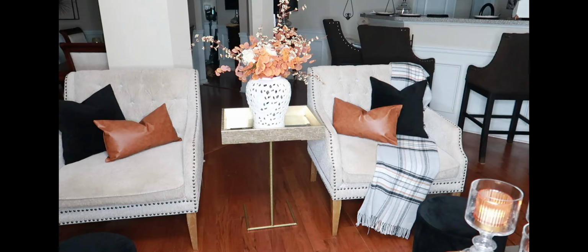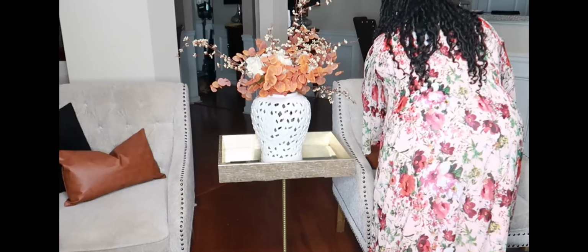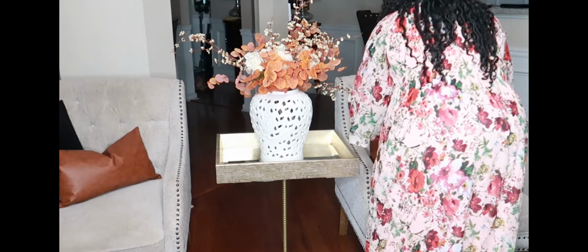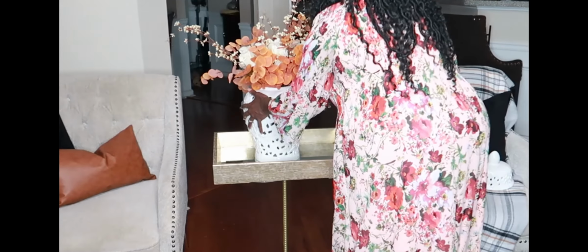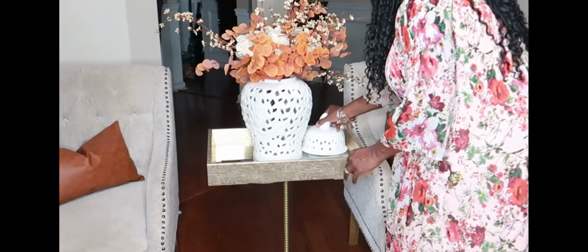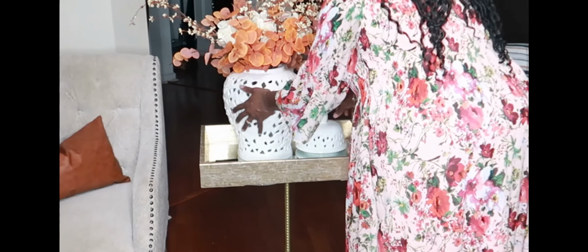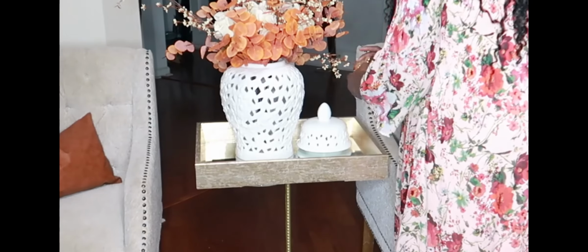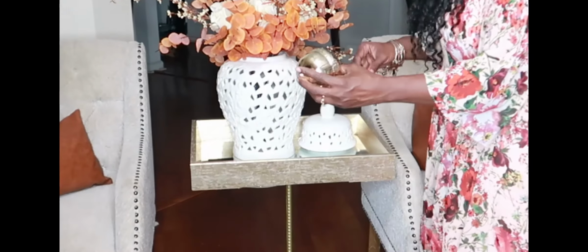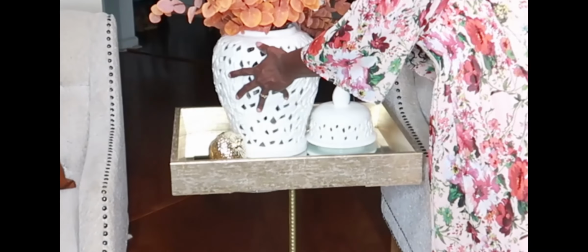It is actually a C table that was purchased from Burlington's, and then the top of it is a tray. You know, I'm a big proponent of using what you have and using it differently, and that is how I created this really cute little table, and it's strong and sturdy enough for me to put a couple of little items on here like this adorable acorn that I picked up from Hobby Lobby a couple of years ago.